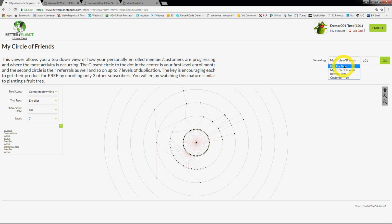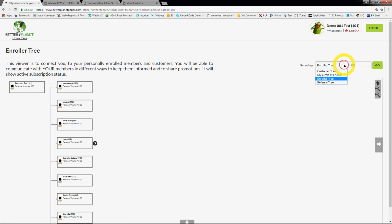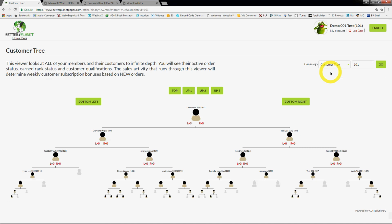And last, let's take a look at the enroller tree. Actually, we're going to take a look at the customer tree is what I was wanting to go to. The customer tree is your dual team tree. You have a left team and a right team. And anytime someone that you personally bring into Better Planet Paper, whether they're a customer or a co-op member, they're going to go down either the left team leg or the right team leg, depending upon what your preference settings are. And we'll get to the preference settings here in just a minute.